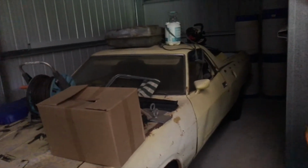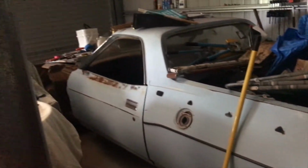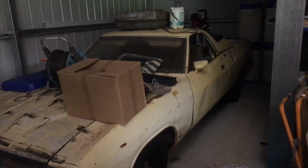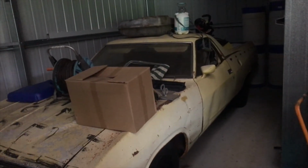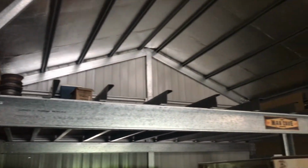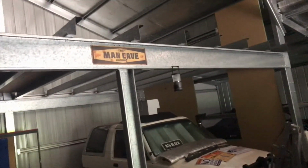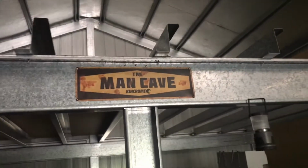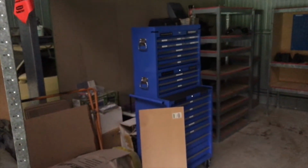Another old ute. Both of these utes were rescued from a property in Moree, where they were just sitting, rusting away. I got them at the right price, so I just picked them up. Good for spare parts or as a project. Got a mezzanine floor up there which still has to be finished. Man cave. Yeah, good luck with that at the moment.